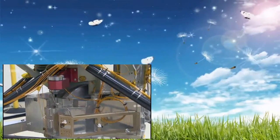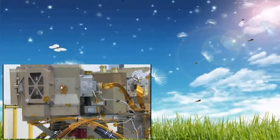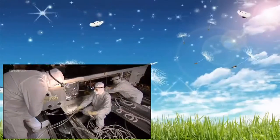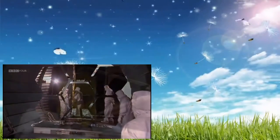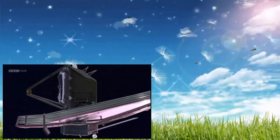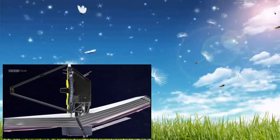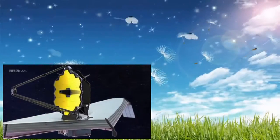In the next few weeks, MIRI will have completed its tests and be shipped to NASA to be fitted onto the spacecraft. However, with budget problems in the US, there is a real threat that the JWST could be scrapped. If this happens, the loss to us all would be profound. The chance to understand our universe closed for decades. So let's only hope that common sense prevails.